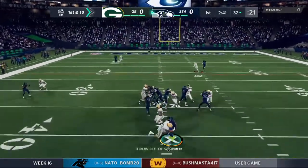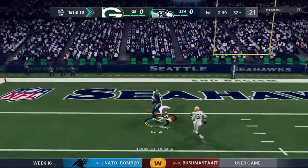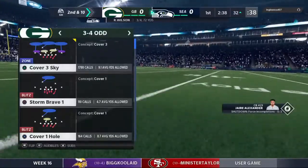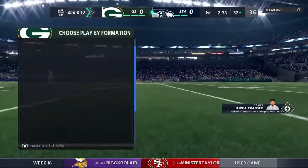From the gun, Wilson going for Metcalf on the deep ball. And this will be incomplete. Physical play on the football there, and it's second down.